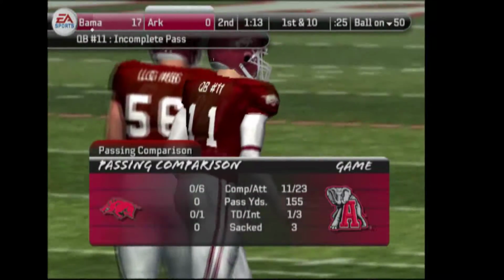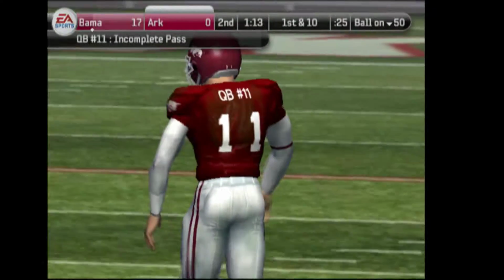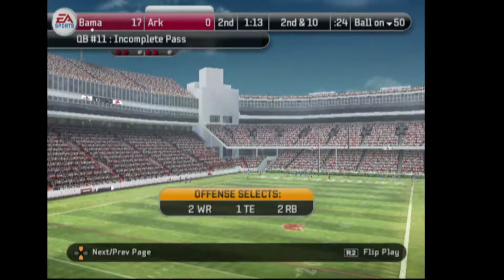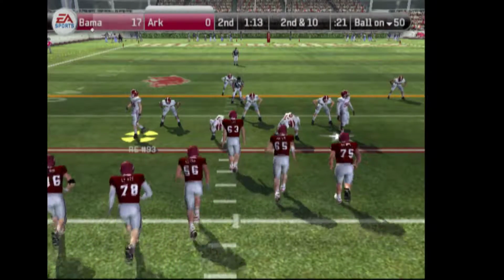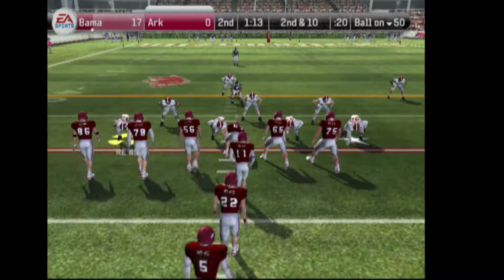Great job of not letting the quarterback get comfortable back there. He didn't throw a good pass at all. Well, that, Kirk, he was under pressure. Unbelievable pressure. Second and 10. Ball right around midfield.